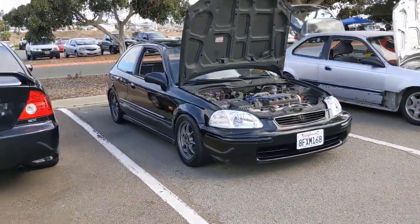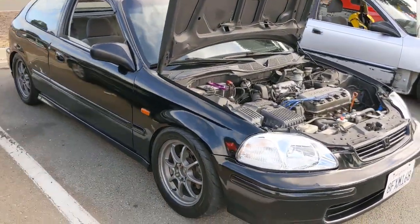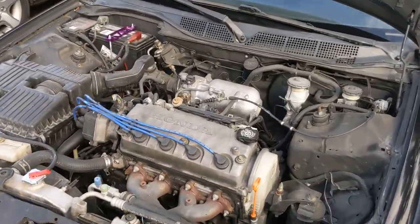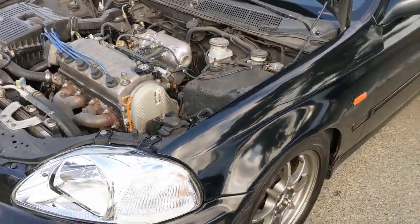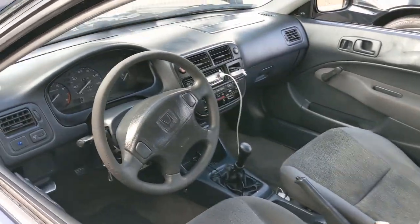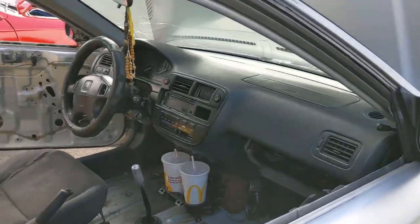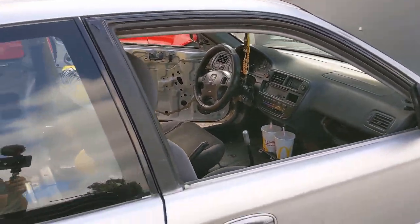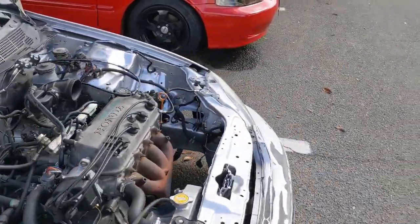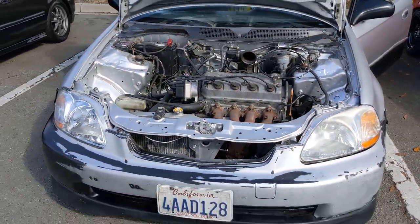You got these last two little EK hatches. Clean and simple. Looks like he still has AC. Some interior action, because I know you guys like the interior shots. Simple and clean. Race car, bro. Look at that, that's legit. I'd be scared to sit in that, but that's sick.